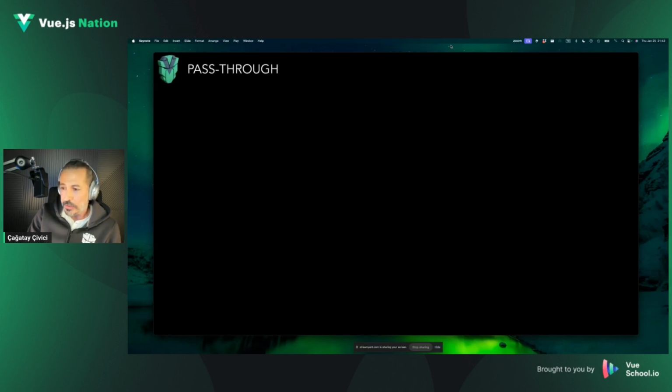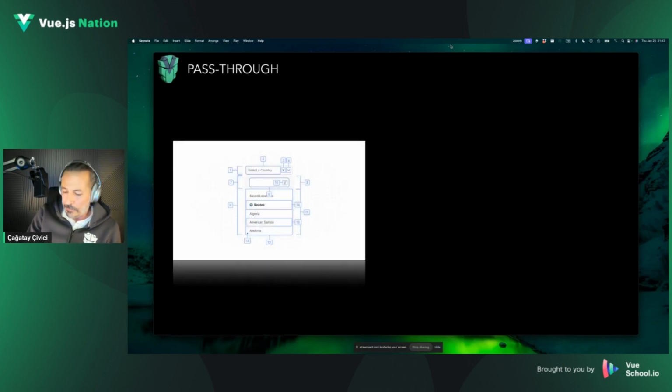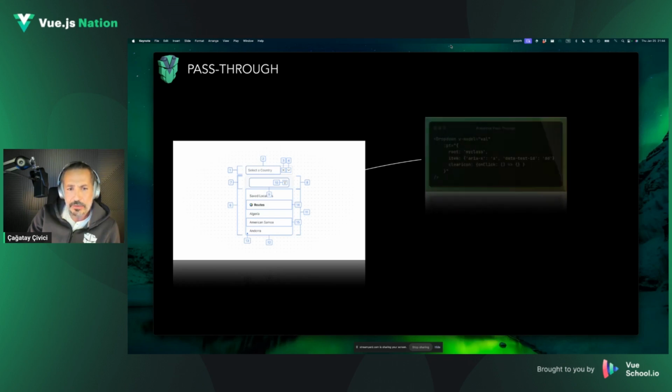So that's where the pass-through comes in. It's another innovative approach. Usually with libraries, as I mentioned, you are at the mercy of the library maintainer. You just need to go to the issue tracker, request a prop, send a PR, request an event, slot, and things like that. But with PrimeVue, with the pass-through, everything is exposed. The component internals are exposed. You can even bind events, attributes, classes to the component internals.